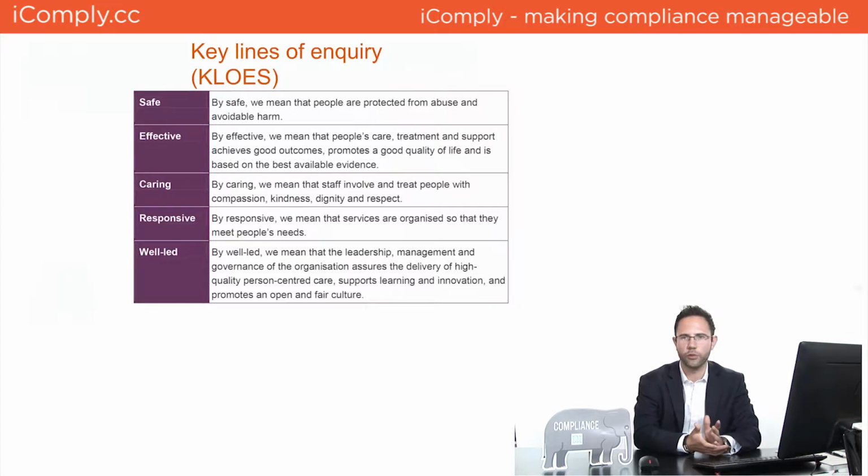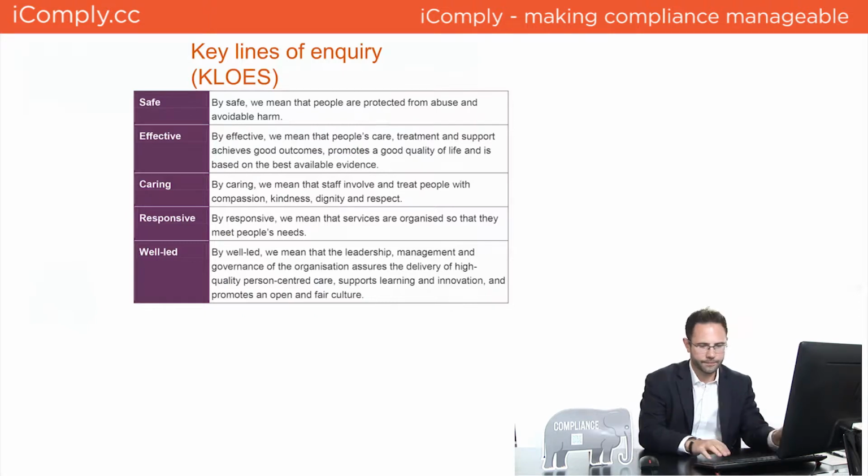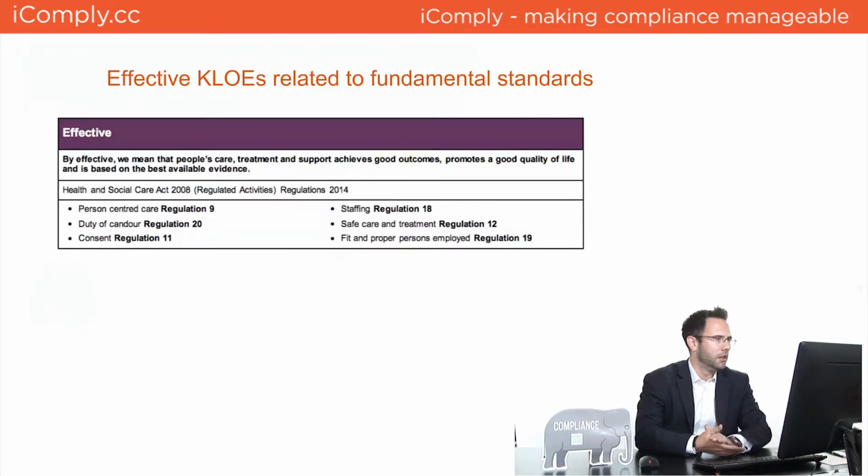So the key lines of inquiry, the KLOEs. Today I won't go through all of them, but today we're looking at effective. By effective, the CQC mean that people's care, treatment and support achieves good outcomes, promotes a good quality of life, and is based on the best available evidence.